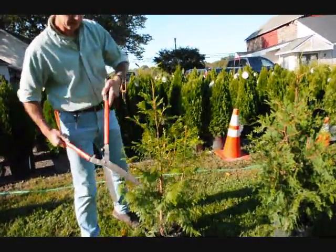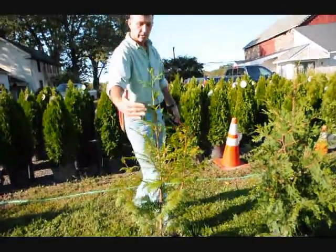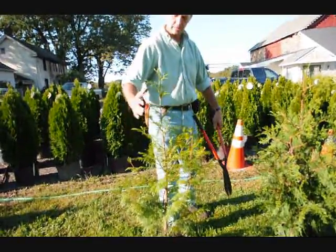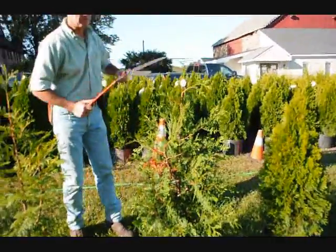So you always want to, don't be afraid to take a little bit of foliage off the tree. Here, none of these plants' branches will come up into a single stem anymore, or into multiple stems. You cut them back, this stem will dominate. Here on the green giant, we're going to do the same thing.